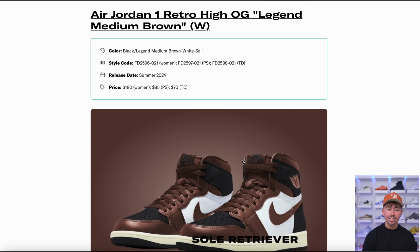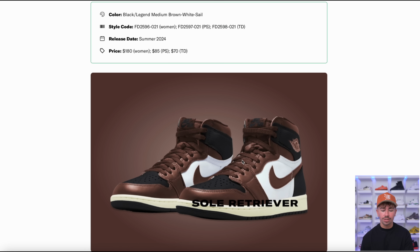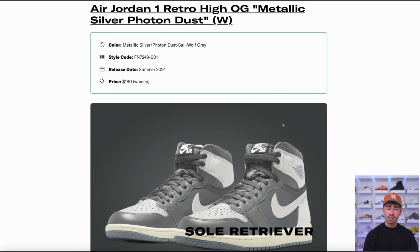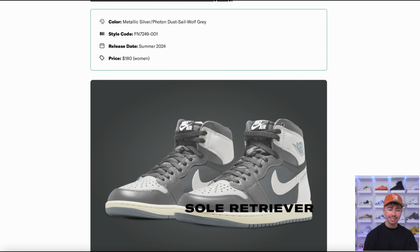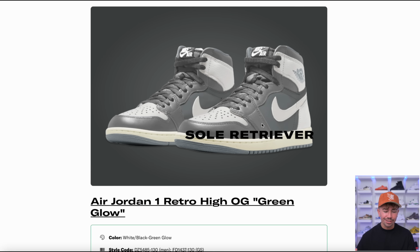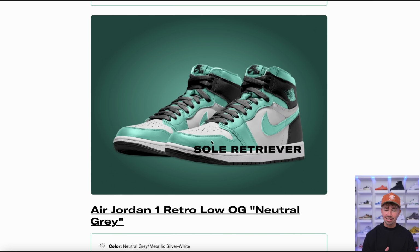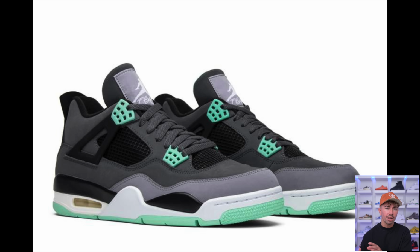We've got a Jordan 1 High OG Legend Medium Brown. What a name. This one's going to come exclusively in women's sizing. Another women's Jordan 1 coming in metallic silver photon dust. This one's pretty self-explanatory, just some kind of neutral gray theme over here. We've got the green glow Jordan 1s, which I think are going to be a little bit different than this mock-up. It's probably going to follow the green glow Jordan 4 color a little bit closer.